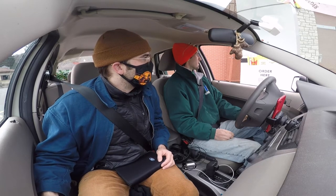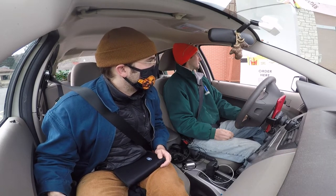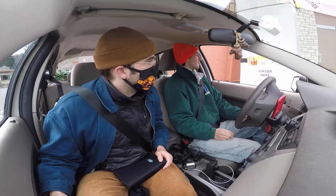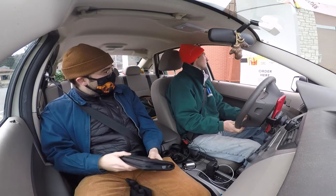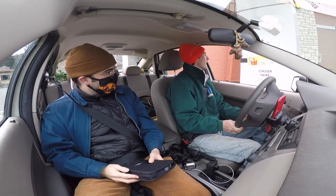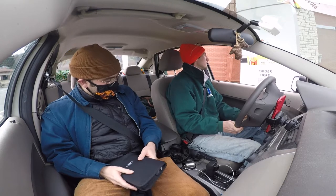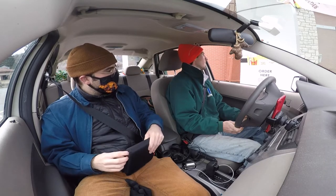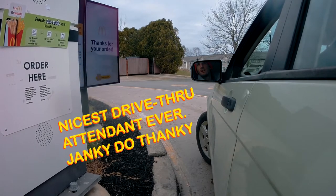Let me get a 6-piece nugget with buffalo sauce and barbecue sauce and a vanilla cone. I will have one hamburger, please. All right. And I will have a chocolate. Actually, I will have two chocolate milkshakes. Medium, small, large? Both medium, please. Okay, two chocolate shakes. And one with whipped cream, one without, please. Okay. I think that'll do it for us. All right, thank you. First window, 1347.